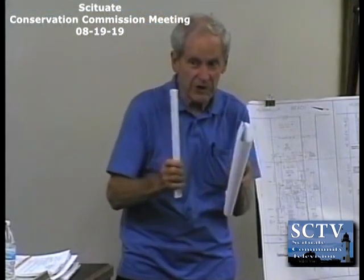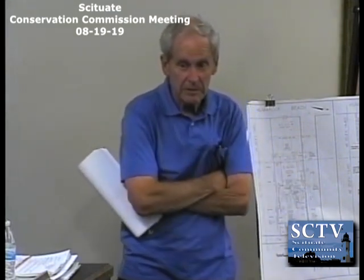So the sonotubes that support the deck are in the V zone? Some of them are, yes. Is that compliant in a V zone area? I'm not sure that it is. Well, as opposed to what? These are not regular sonotubes. They're flared out at the bottom. They'll be like a big foot. That's my point. So we're in a V-zone on a barrier beach.